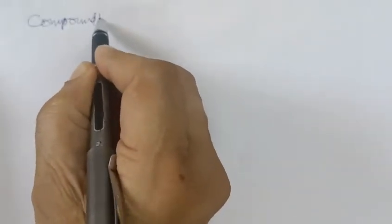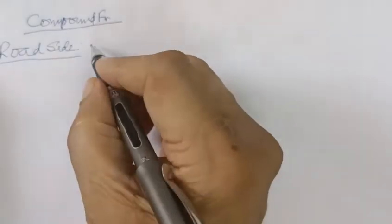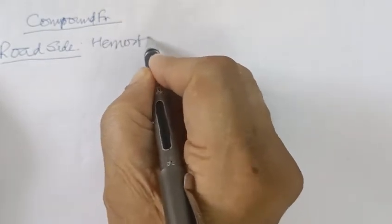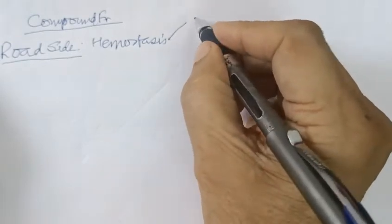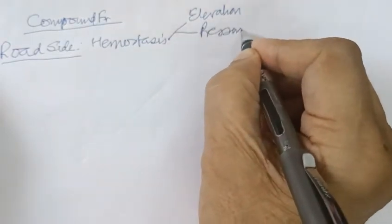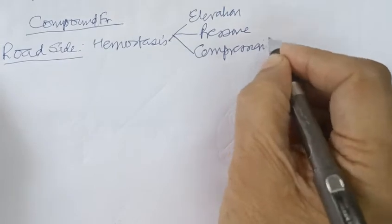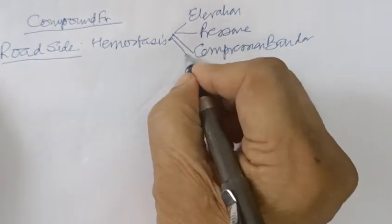We talk of compound fractures at the roadside. It is important to stop bleeding, and that is by elevation, pressure, compression bandage, which you must learn to tie, or tourniquet.